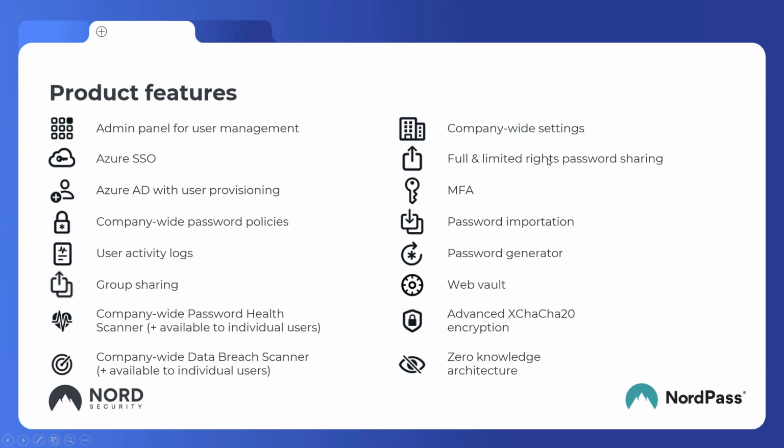And also we can minimize settings and have full and limited rights password sharing. And we can enforce MFA. We can import passwords. We can generate passwords, and we have web mode. So if a user is using some platform where they are not able to install the plugin, they still can use the login to get the password to help them finish the job. And we have this encryption algorithm. We have zero knowledge architecture to ensure your password is encrypted and safe from anyone else.